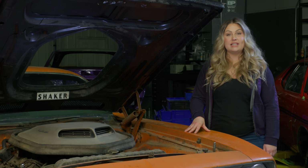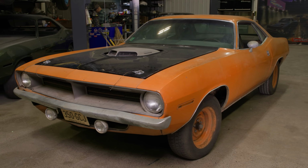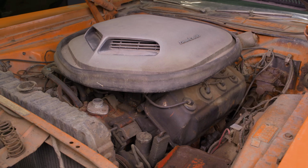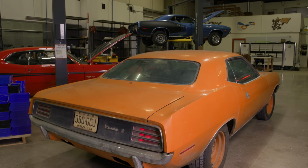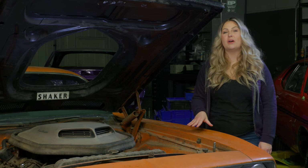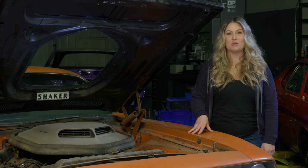This all-original 1970 CUDA came off the Hamtramck assembly line with a 426 Hemi and four-speed manual transmission. It's still wearing its original EK2 Vitamin C paint. It's one of 284 ever made, and it also happens to be the subject of this week's autopsy report.